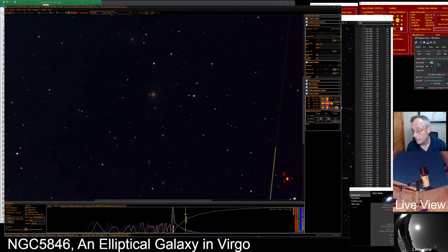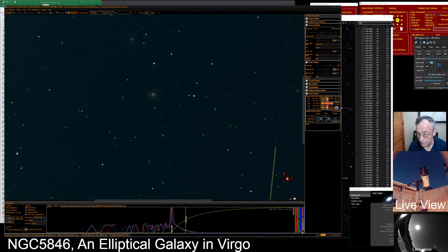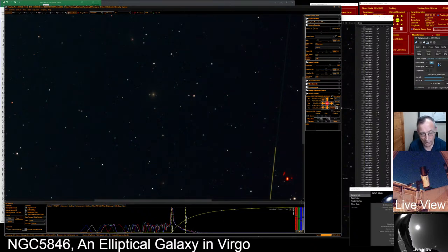Boy, I can see the, it's an elliptical, I'm sorry. See that elliptical shape there? What that's basically telling you is it's not spiral. An elliptical galaxy, a good way to remember what an elliptical galaxy is, is that it's anything that's not spiral. Elliptical galaxies are typically just globs, and they are spinning.